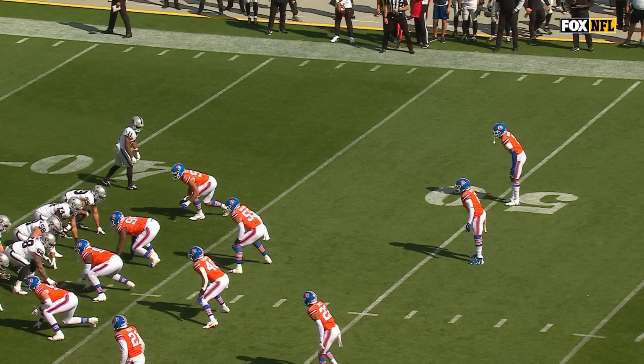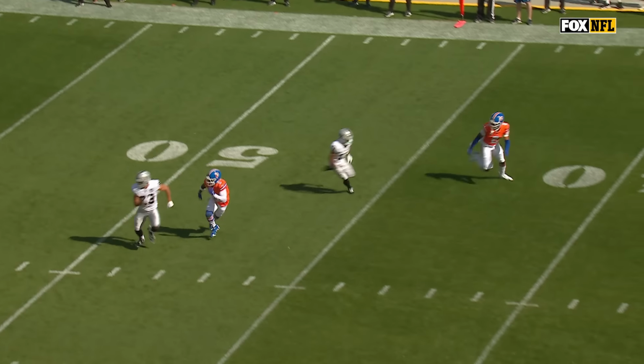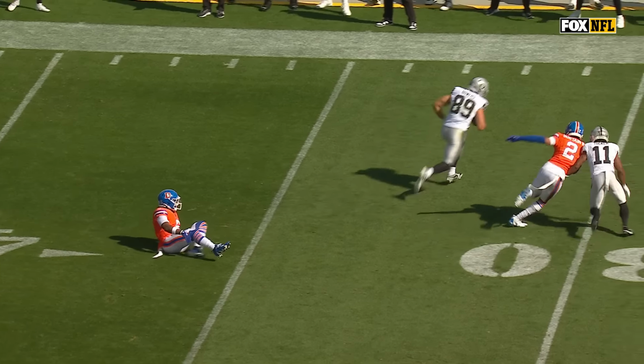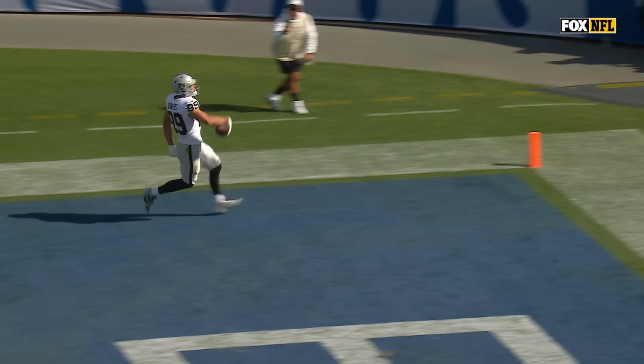Perfectly played. There's Brock Bowers right here working against P.J. Locke in coverage. And this is, again, man-to-man. It's one-on-one, and he's underneath. He loses his balance. Brock Bowers is one of those guys that has a huge football IQ.